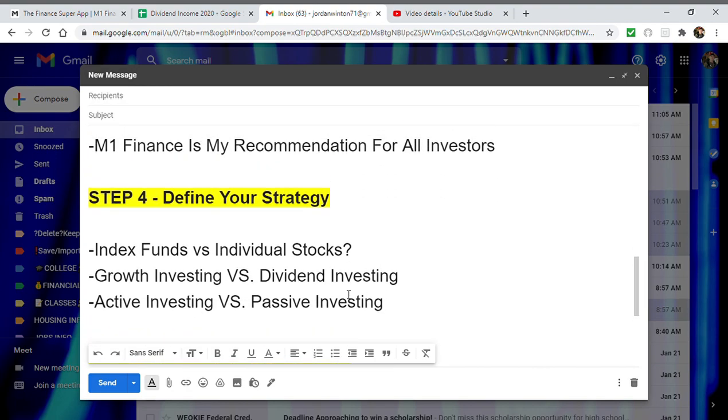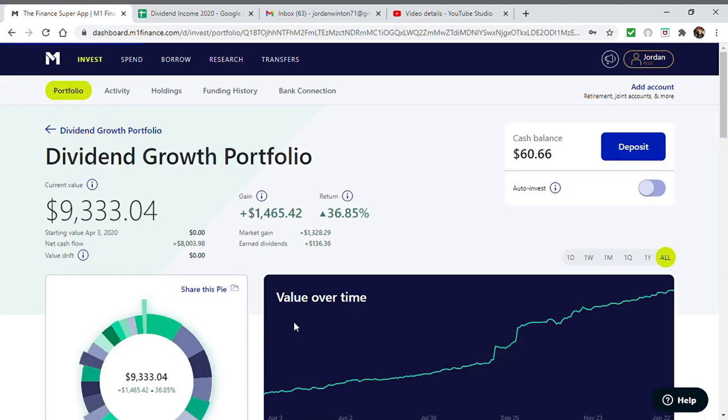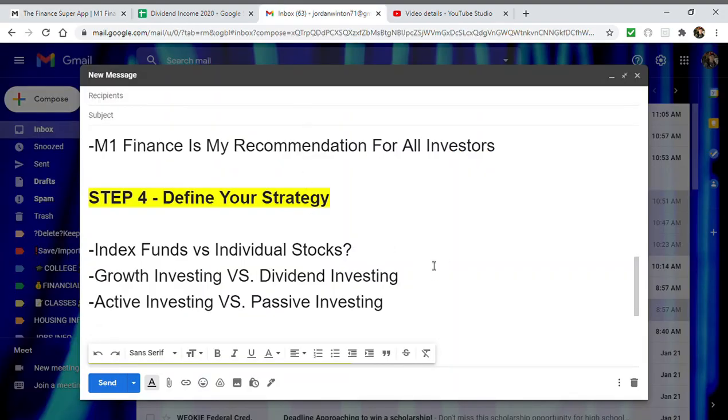Number 4 is to define your strategy. Okay, so you know the basics of stocks. You have your brokerage picked out, and it's best to define your strategy. If you're just wildly owning companies, you're probably not going to have a whole lot of success if you don't really know what you're doing. It's usually best to define some type of strategy. So that could be a number of different things.